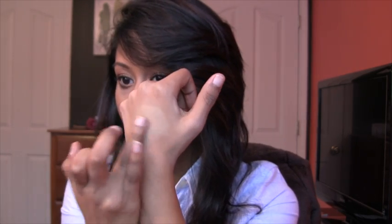I just think that it goes on easy, it sets beautifully, and photographs really well. That's always really important to me. I hate it when things don't photograph well because I feel like you shouldn't have to have different products for what photographs well versus what doesn't. So I'm really liking this one. This one wasn't too expensive. I think it was like $20 or something like that.